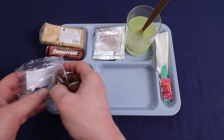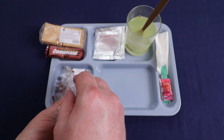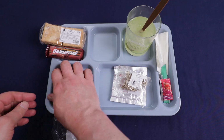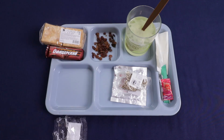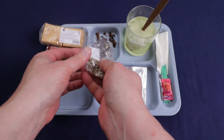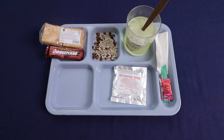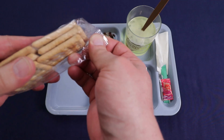and get our other items out. I'm just going to get the raisins. Oh wait, that's where we're going to put the soup. Hang on a sec. Okay. And the sunflower seeds. Get a few crackers out. These are so thick they ought to be biscuits.